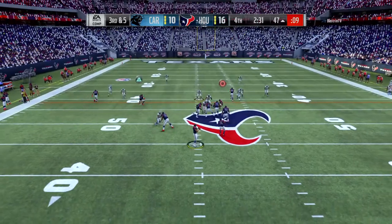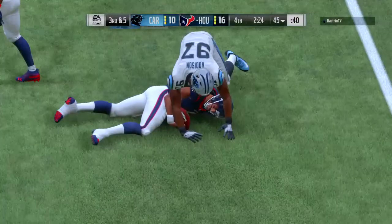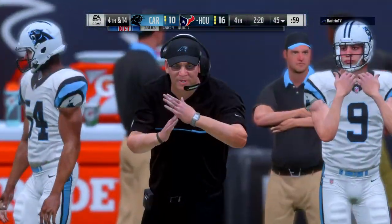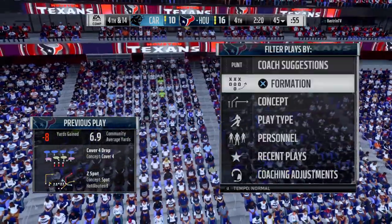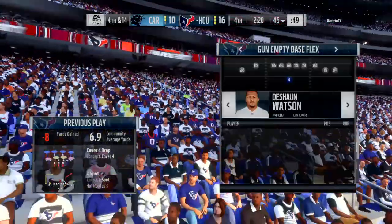To the air yet again, Watson. Buying time to his left. And he can't find a receiver, and he's brought down. Mario Addison getting him once again, his third sack of the afternoon. And now, defensively, they're going to burn their first timeout. Remember, they get an extra time built in coming up here shortly at the 2-minute warning.